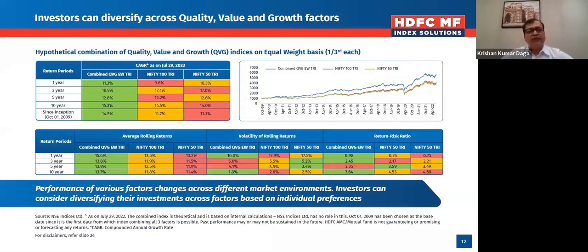My return is 15.3%. Even on a long-term basis, I've invested in all three strategies, which means that I'm not taking the best advantage of all the categories here, but investing one third in each. But despite that, I am outperforming the broad-based market here.